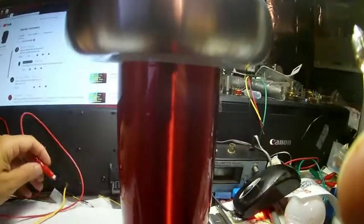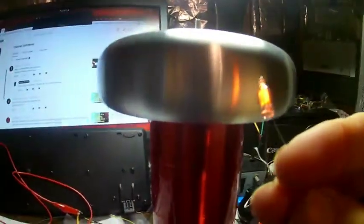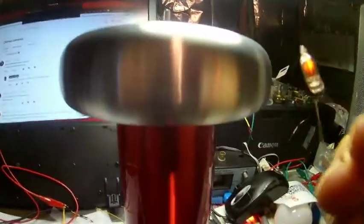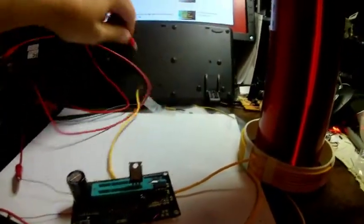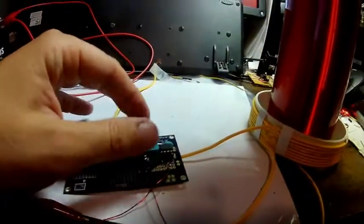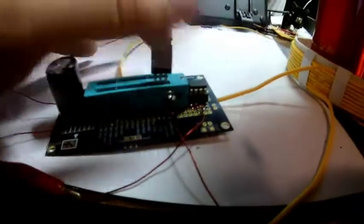Let me just clip this thing on, I guess, and we'll run this coil continuously. See that? We're definitely getting high voltage out of this guy with our little circuit driver here. Okay, seems to be running pretty good. Let me unplug it and I'll see how hot the FET's getting. I don't have a heat sink on this guy. Yeah, it's getting kind of hot. It's probably going to need a heat sink.